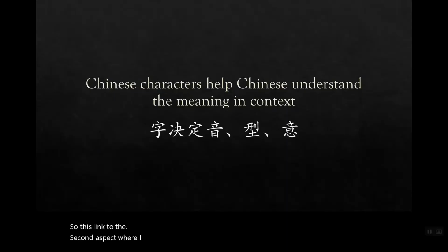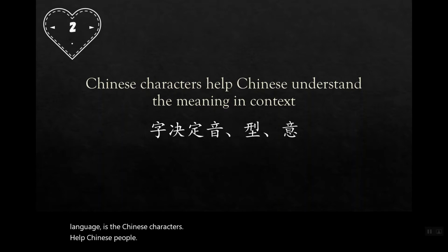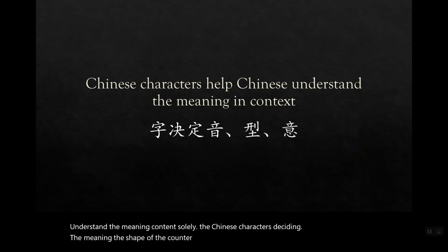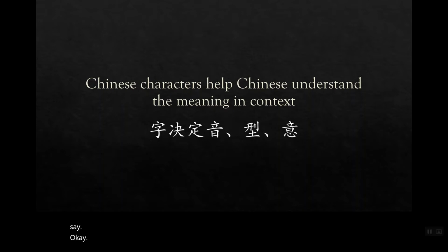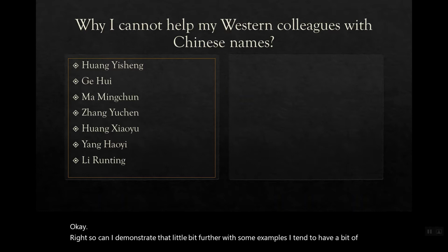So this shows you the value of Chinese characters. It's a communication system on its own, okay? You don't have to speak the language in order to communicate in the language. As long as you know Chinese characters, you can comprehend the meaning. This links to the second aspect where I think the Chinese character is beautiful. In the Chinese language, the characters help Chinese people understand the meaning in context. It's the Chinese characters deciding the meaning, the shape and the pronunciation, not the other way around. It's very different from European languages or any other language you come across. So that's what I say, 字决定音形意.